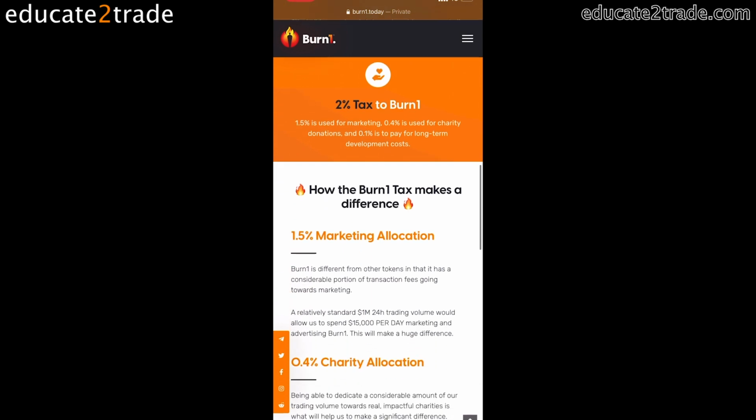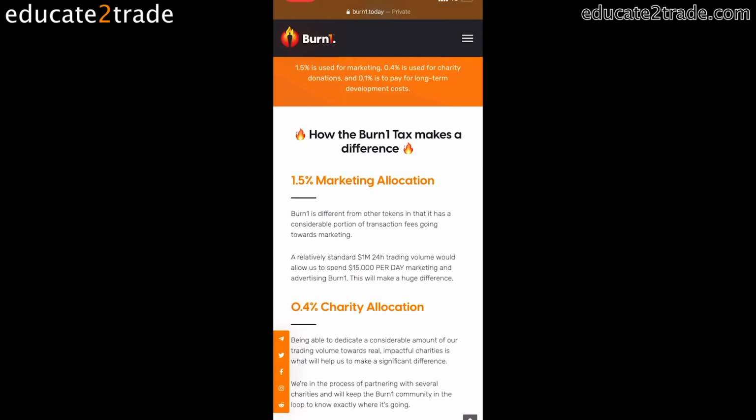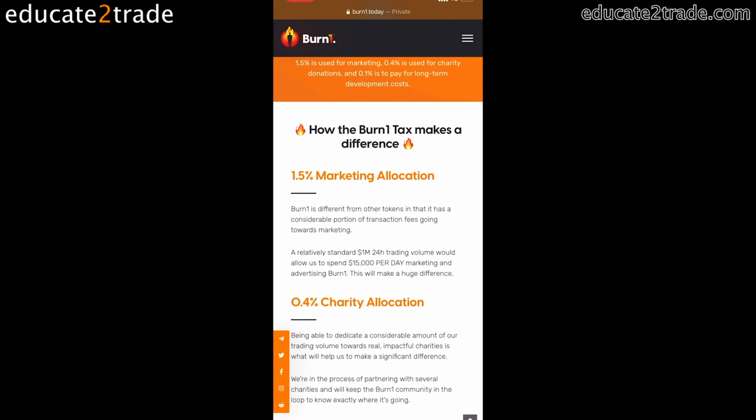So, marketing allocation. BURN1 is different from other tokens in that it has a considerable portion of transaction fees going towards marketing. A relatively standard 1 million 24-hour trading day volume would allow us to spend $15,000 per day marketing and advertising BURN1. This will make a huge difference, and it will. Some of the other coins that have been around for a couple of weeks, a couple of months, they're doing $50-100 million trading volume per day, which would be astronomical in terms of marketing.